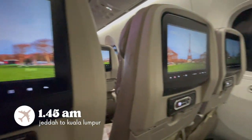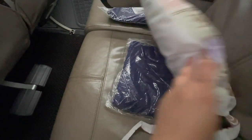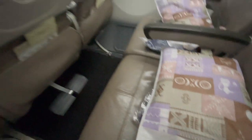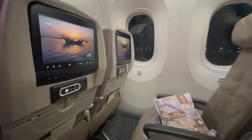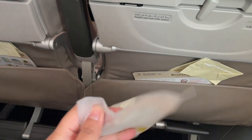On to the next flight, I got the whole row to myself. They also provided you with a blanket and a small pillow and socks, eye shade, earplugs, and also toothbrush.